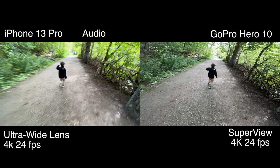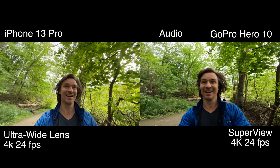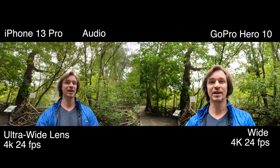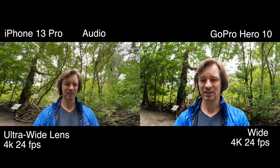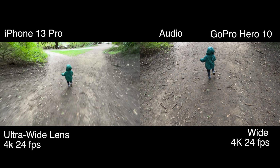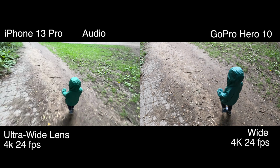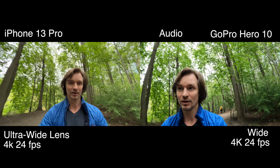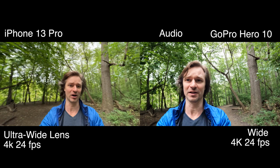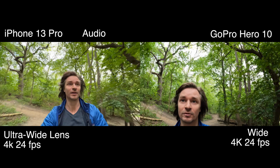Oh, look at this guy. Okay, come back. Now I'm running. We're running. Okay, so now we are in the wide mode on the GoPro, and we stayed on the wide camera on the iPhone. I'm chasing you. Running with these phones. Oh man, I'm gonna have a heart attack. I am too old for this. Oh, my baby's crying. Run it back!